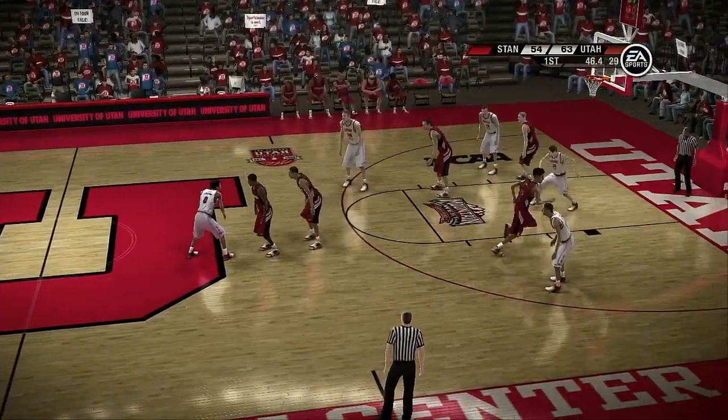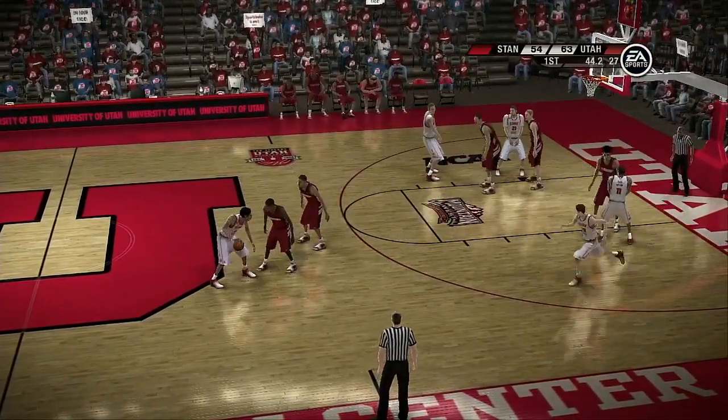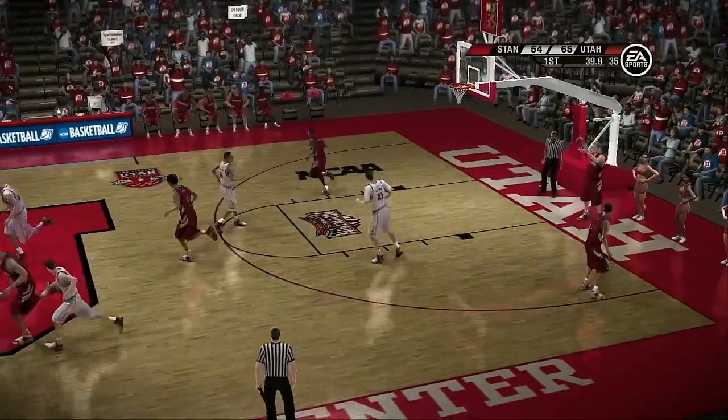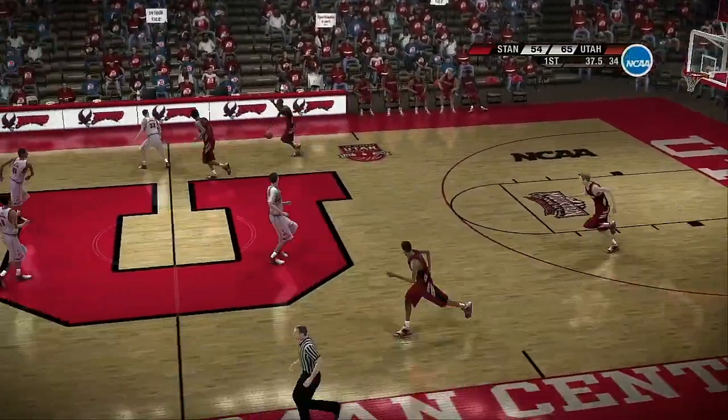For that reason right there, that's why I love college basketball. The man is off the charts, Brad. The Utes have got to continue to get him the ball. Daddy's on fire.